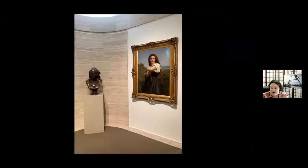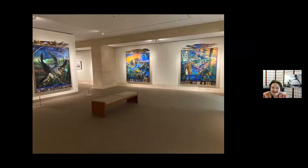This is one of our most famous paintings called the Shepherdess. Does anybody have a guess as to what kind of animals the Shepherdess looks after? If you said sheep, you were right. And then here are some more modern or contemporary recent art.